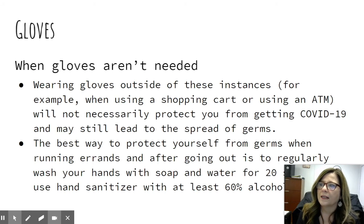So wearing gloves outside of these instances, for example, when you're just going to use a shopping cart or an ATM, won't necessarily protect you from getting COVID-19 and may still lead to the spread of germs because, again, touching surfaces, even with gloves on, and then touching other things can still cause transmission of COVID from one thing to another. But washing hands between touching things is a way to help prevent the spread of COVID.